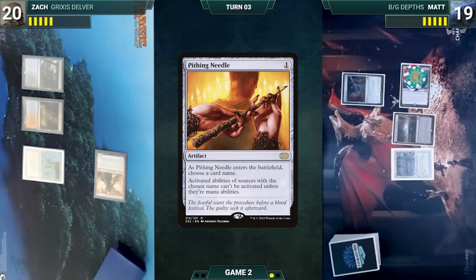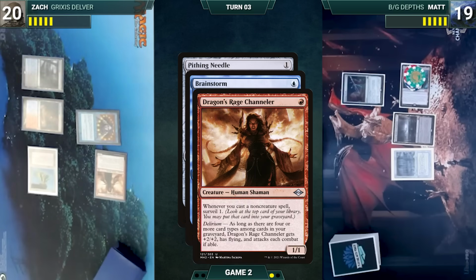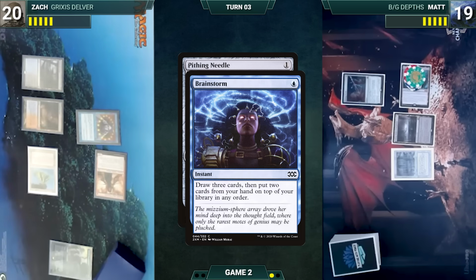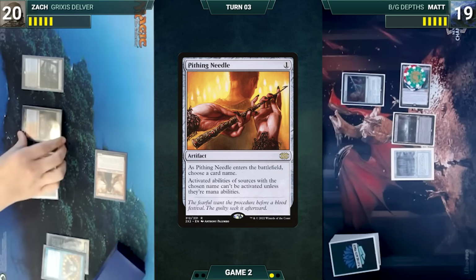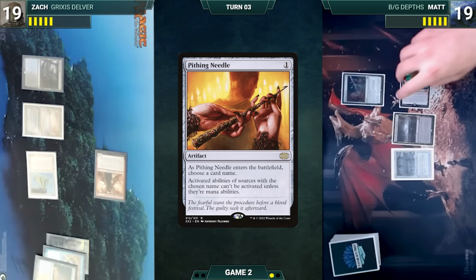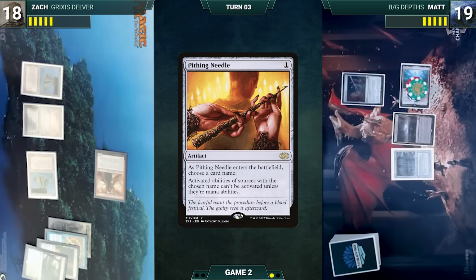Pithing Needle. I think I have to respond to the needle. I have to Brainstorm in response and trigger Dragon's Rage Channeler. Surveil 1. I'm going to put an Orcish Bowmaster in the bin and then resolve Brainstorm. And then I'm going to fetch, going to 19. Underground Sea. And then I'm going to fetch one more time, grabbing a Volcanic Island. And then I will be good to resolve the Pithing Needle. Okay, I'll name Wasteland, and then I'll pass the turn.